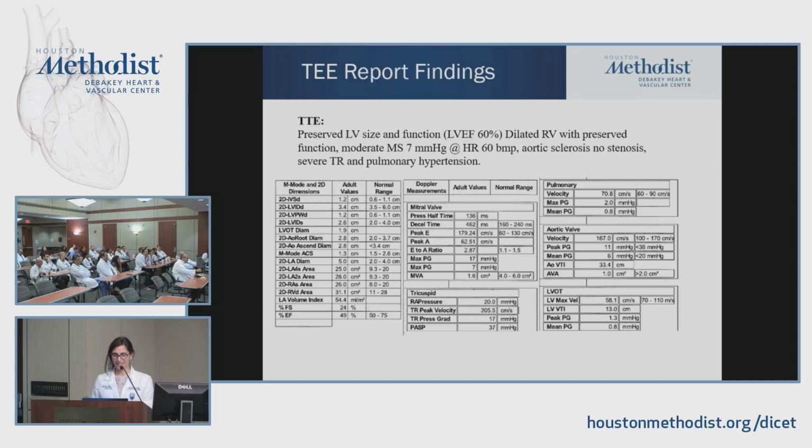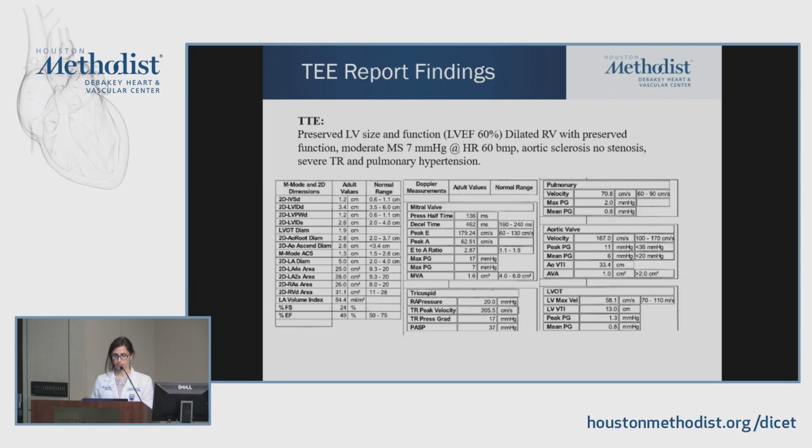Alrighty, so again, this is a transthoracic report that was extracted. Preserved LV function, the RV is dilated with preserved function. Mitral stenosis is said to be moderate with a gradient of 7 at a heart rate of 60. There was aortic sclerosis, no stenosis, severe TR, and pulmonary hypertension.